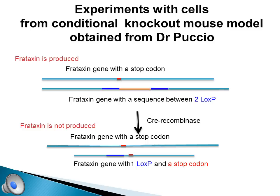However, when a gene coding for a special enzyme called Cre recombinase is introduced in these cells, one of the LOXP sequences and the sequence between the two LOXP will be removed. This will produce a different gene which now contains only one LOXP.